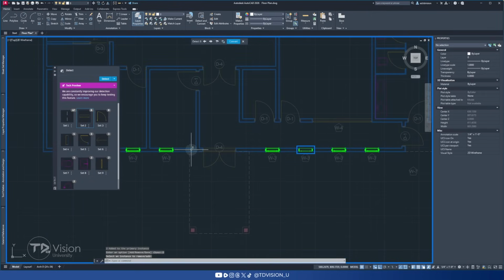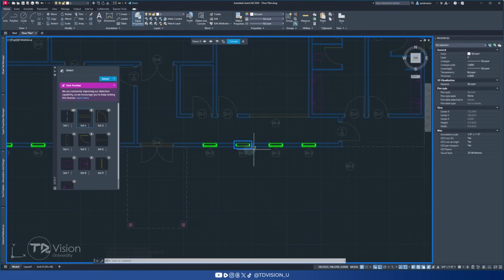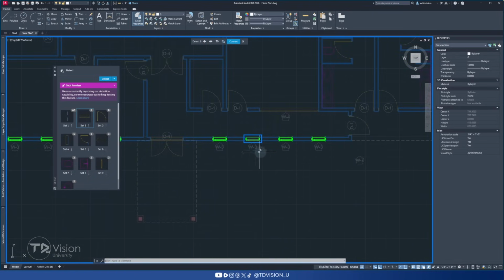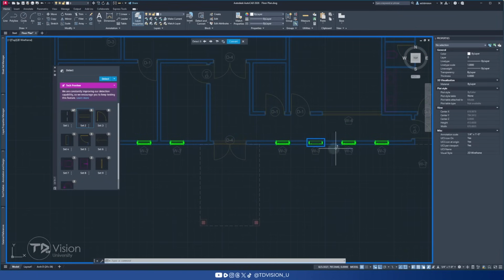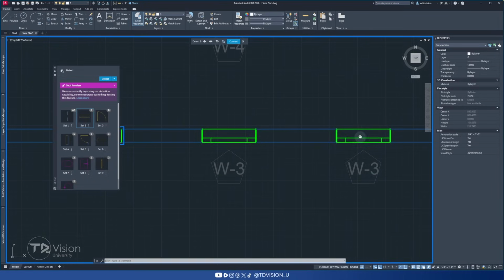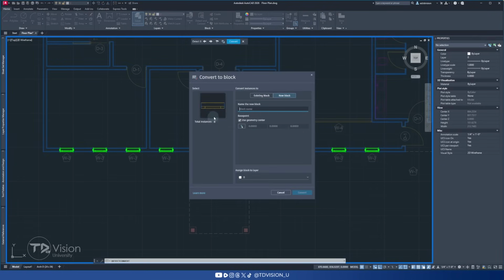And now you can see that all of those changes were updated in all of the other instances of this selection. All right. And so that's awesome. So now we can proceed to converting this into a block. And so, of course, we would proceed just like we did earlier. We would click on convert and it would take us through the same process where we would create a new block. We would give it a name.